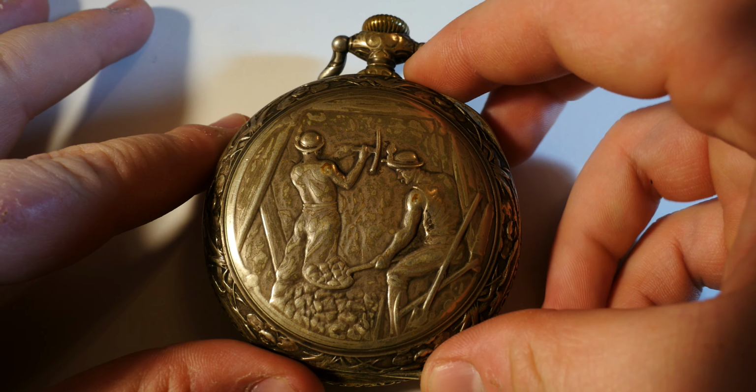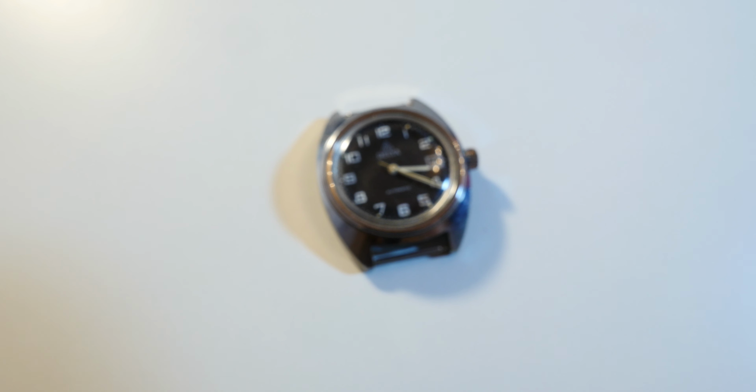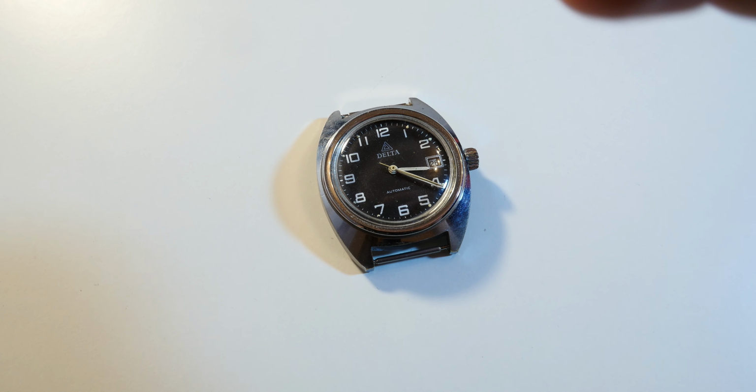And it's solid sterling silver. But this has the potential to be one of the most interesting timepieces I have. Or rather, it's just a knockoff. I don't know. I will let you decide in this episode. Who knows? Maybe you can help me discover and unravel its mystery.